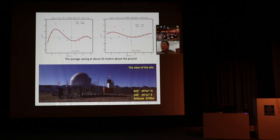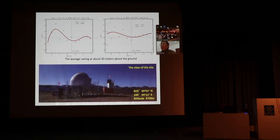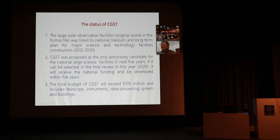The average seeing is at about 30 meters above the ground, just like the deepest mountain site. The ground layer of the mountain site is not thin, so we need a very high building. The height of this building is about 50 meters. Okay, the state of CGST, the large solar observation facility, was listed in the national long-term plan for major science. CGST was proposed as the only astronomical candidate for the National Large Science Facilities in the next 5 years.